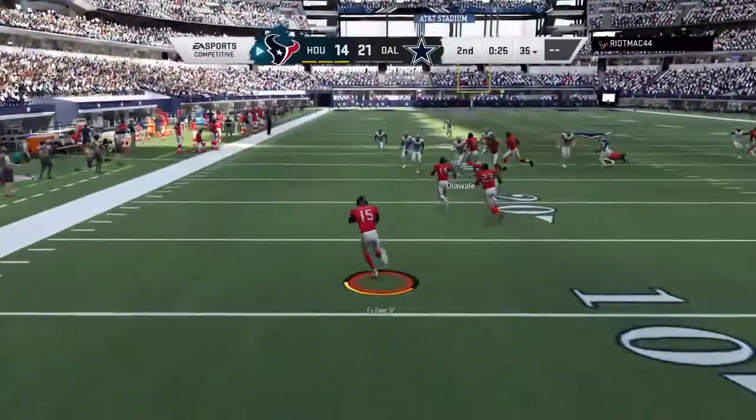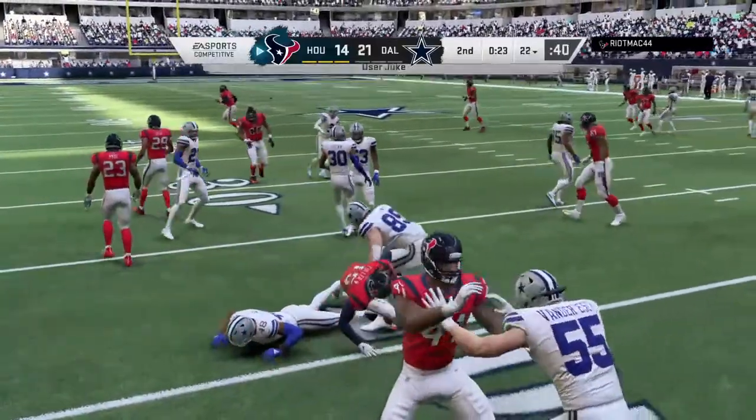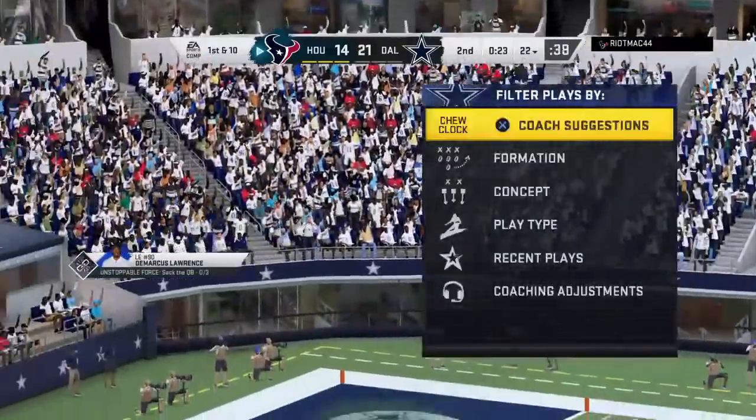Fielded about a yard deep. And he's up past the 20 to the 22-yard line. Here we go. Here we go.